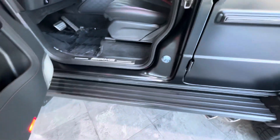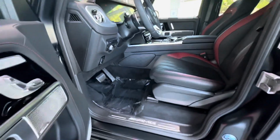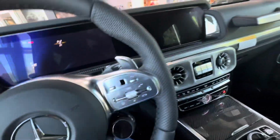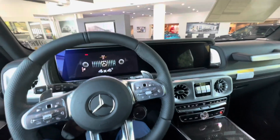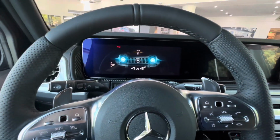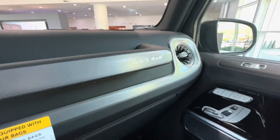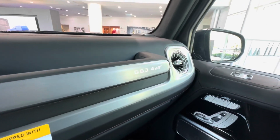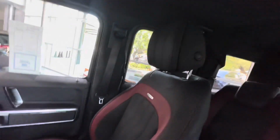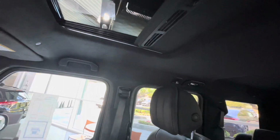By the way, let me show you how you climb up. If you wouldn't have this step, you wouldn't be able to get in the car. And I'm 6'3". I thought I can get in any car without the step. So you have 4x4 here. GC3 4x4 emblem here. This interior is the same as a regular GCT3.